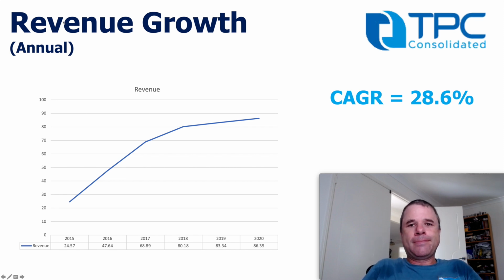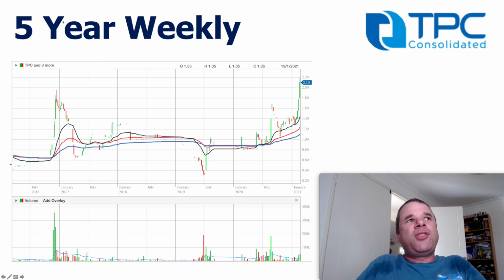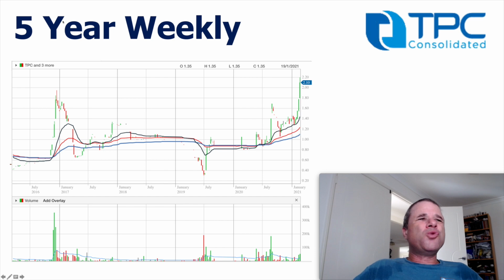So even though we do have a compound annual growth rate of 28.6%, that's significantly lower over the past 3 years. So the main reason I've used the 5-year weekly chart again is because this company, TPC, has been illiquidly traded, even before I bought it, or after I bought it. So I bought it in August of last year at 90 cents. You can see back in 2016 to 2017, there was this peak in share price. So I wanted to understand why that happened.